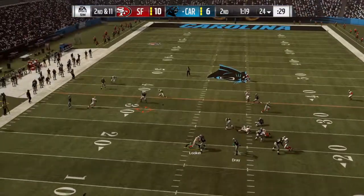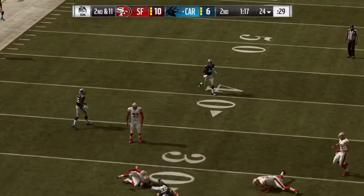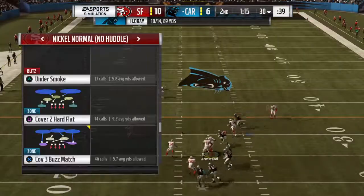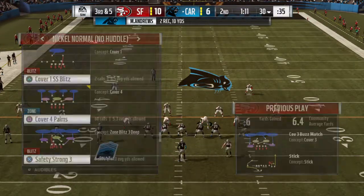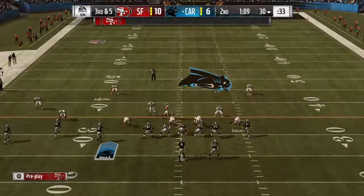Now a shotgun snap as they'll look to throw. Looking left side, Andrews with it, complete. And he'll be brought down right at the 30 here. 6 yards is the pickup, and that'll lead to a third down.